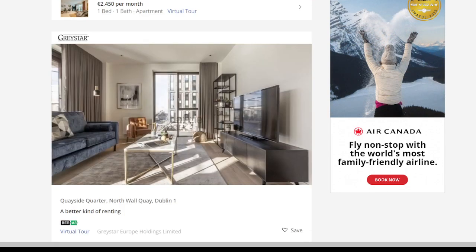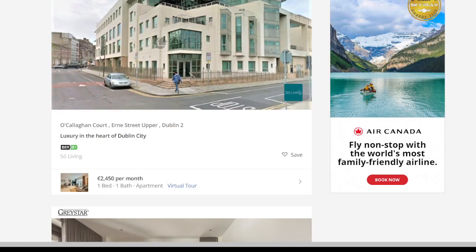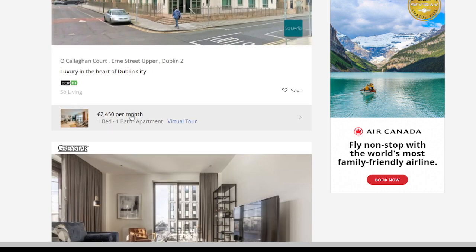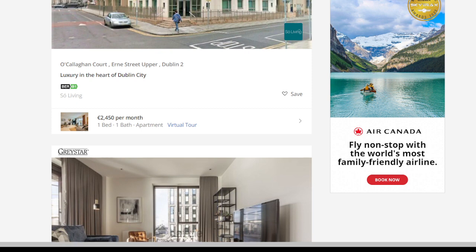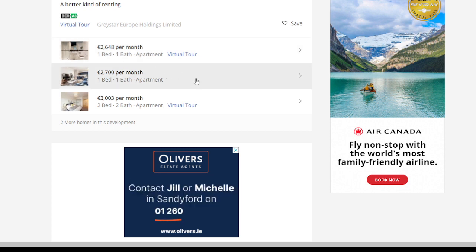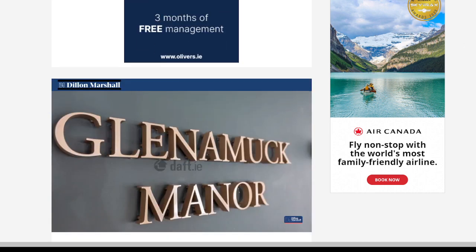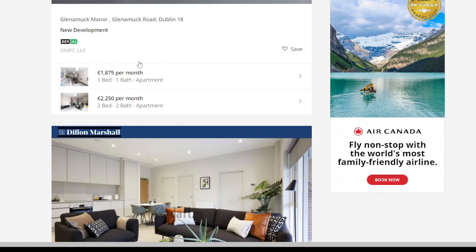Can you see if you keep scrolling, you're going to see a range of prices. You're going to see this says 2,450 per month. And that is one bed, one bathroom apartment. You don't want anything like that because you are on a budget. This is 2,648 per month. That is one bed, one bath apartment. That is not what you want. This is two bed, two bathrooms at 3,000 euros. That wouldn't be what you want. And this is 1,875, one bed, two beds, two baths, 2,250.